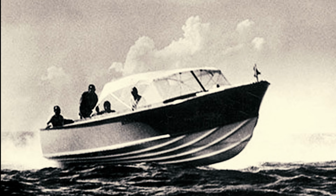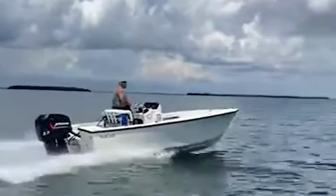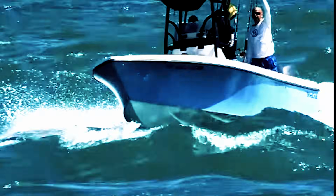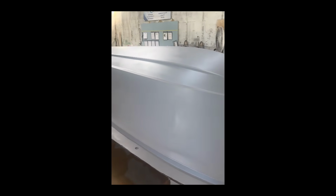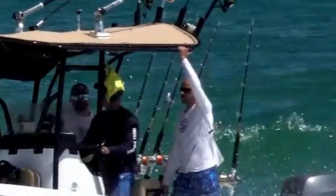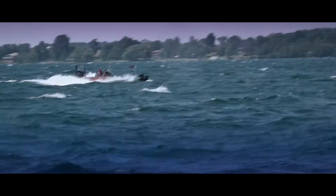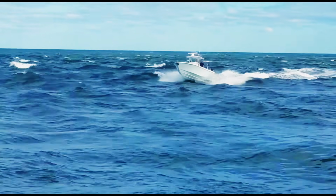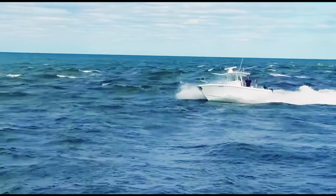Designed around the deep V principles pioneered by naval architect C. Raymond Hunt, the SeaCraft 20 wasn't trying to reinvent offshore fishing. Instead, it focused on doing one thing extraordinarily well: delivering an unmatched ride in rough water. Its hull became the boat's defining feature. The sharp entry sliced through waves with remarkable composure, while the deep V design softened impacts that would have punished flatter bottom boats. The result wasn't simply a smoother ride, it gave anglers the confidence to fish in conditions that might have otherwise sent them back to the dock.